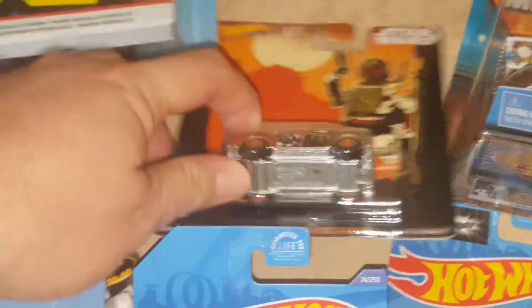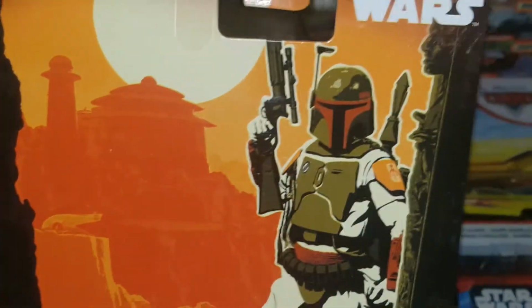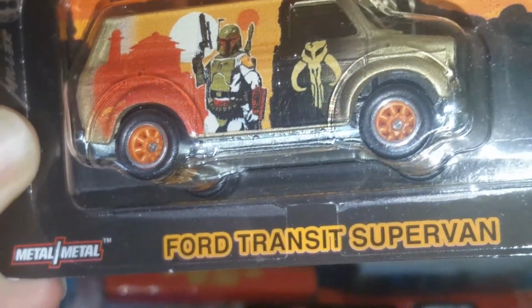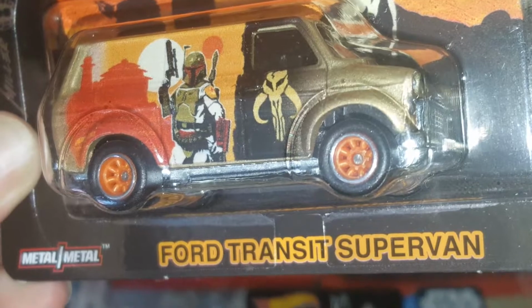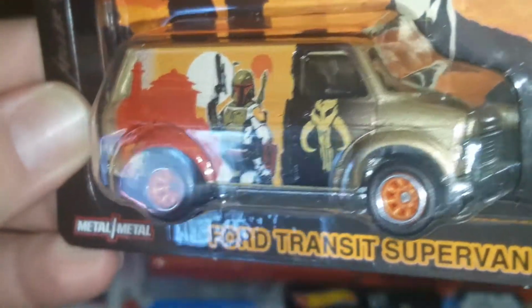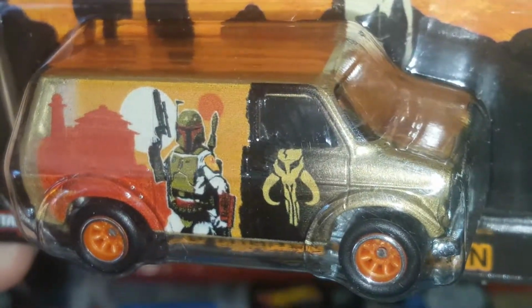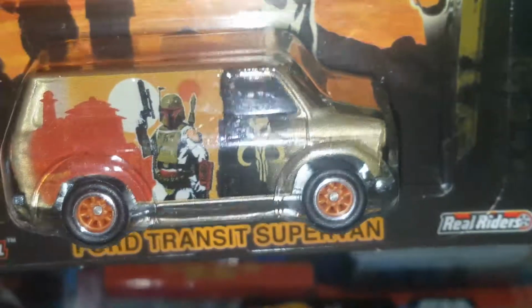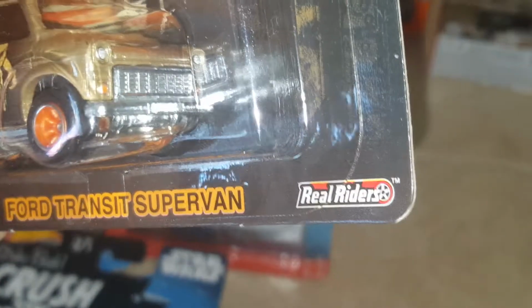And then I also picked up this, I think it's Jango Fett or Boba Fett. I think it's Boba Fett. This is a Ford Transit Super Van. Look at that. It's really cool. Has the Mandalorian logo or the Bounty logo, I'm not too sure. But also real riders and metal on metal.